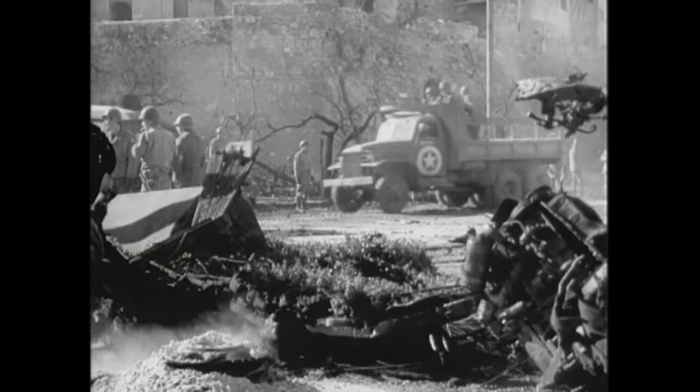Despite the air attacks, losses were light, and 90% of the landing forces made it ashore the first day. The beachhead was secured, and bracing for the expected German counterattack.